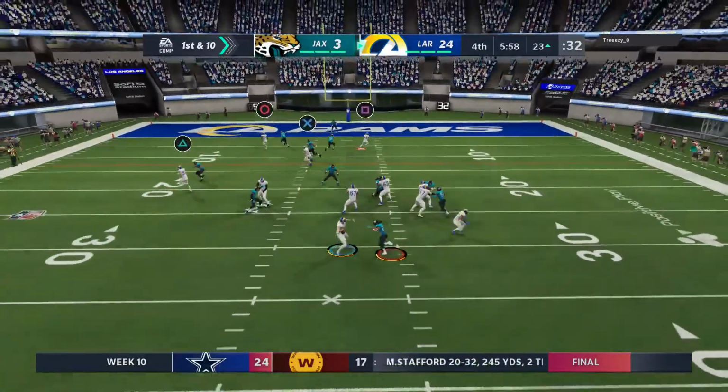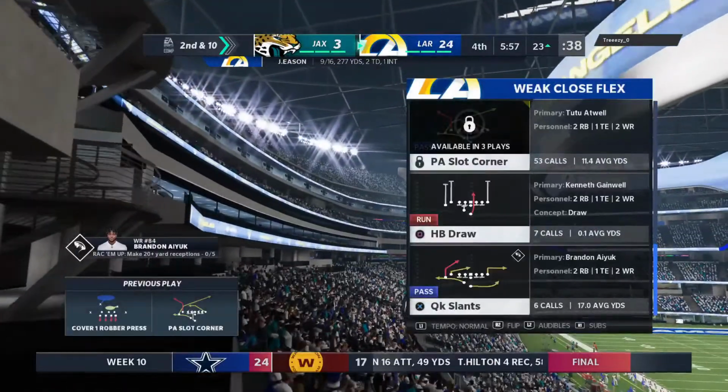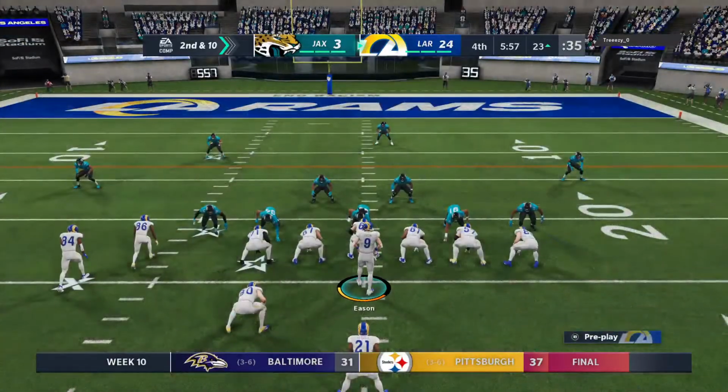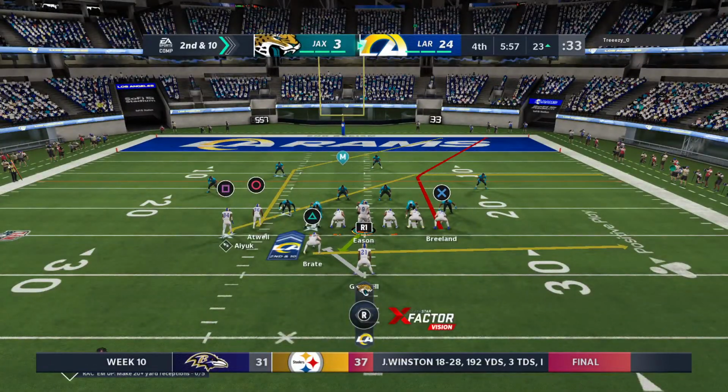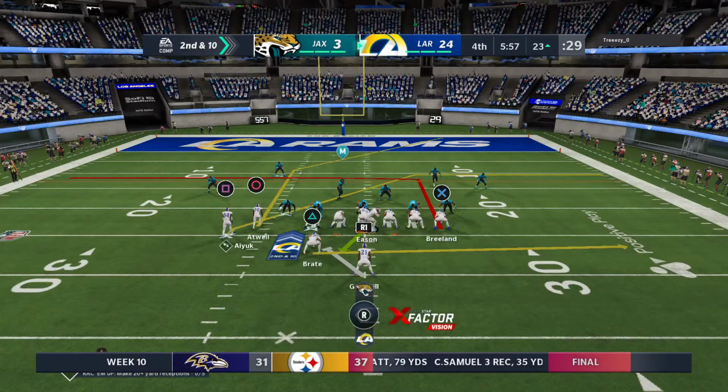Now a play fake here on first down. And he'll be hit as he releases it, and that'll fall incomplete. Oh, that's got to frustrate him a little bit because they nearly got to him there, and it would have been the first sack of the game. Instead, they're able to influence the release, and they did force the incomplete pass.